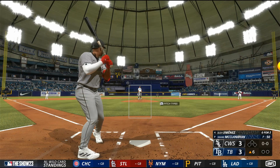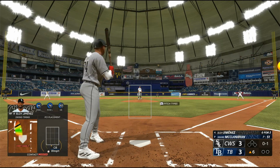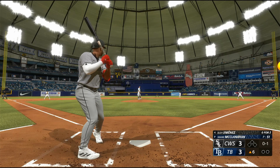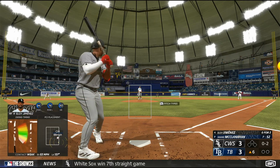Back here at Tropicana Field, Eloy Jimenez now. The pitch. Comes up empty as he chases that one in the dirt. Jimenez measures 6 feet 4 inches. 26 years old. He's been scoring a lot of runs lately. He scored 9 times in the last 10 games.